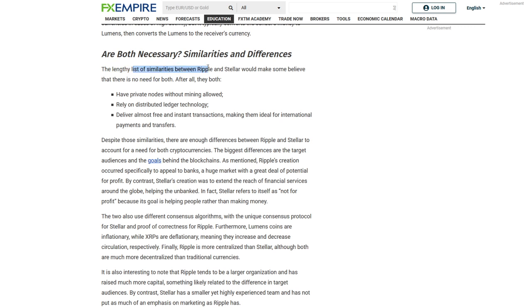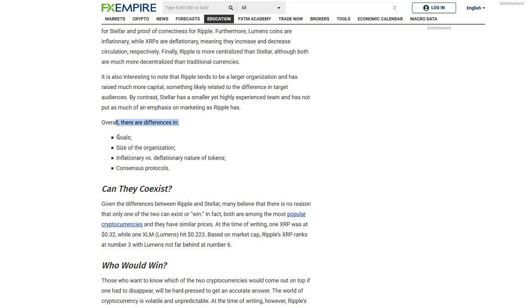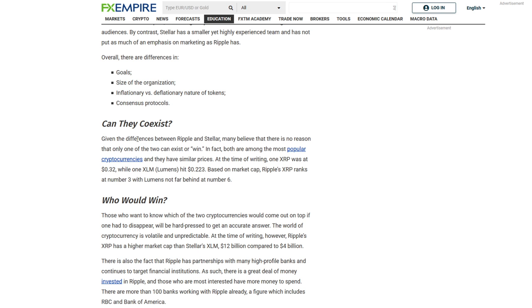The lengthy list, I guess, of similarities between Ripple and Stellar would make some believe that there is no need for both. After all, they both have private nodes without mining allowed, rely on distributed ledger technology, deliver almost free and instant transactions, making them ideal for international payment transfers. But if you go down even more, you can see their differences in goals, size of organization, inflationary and deflationary nature of tokens, as well as consensus protocols. So can they coexist? Obviously, yes, they can. And she basically explains that here.